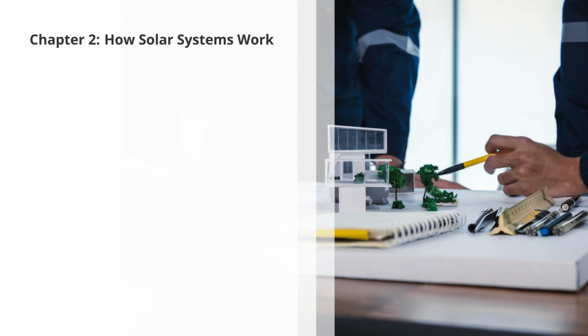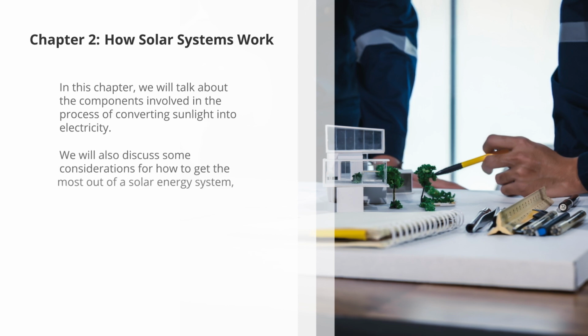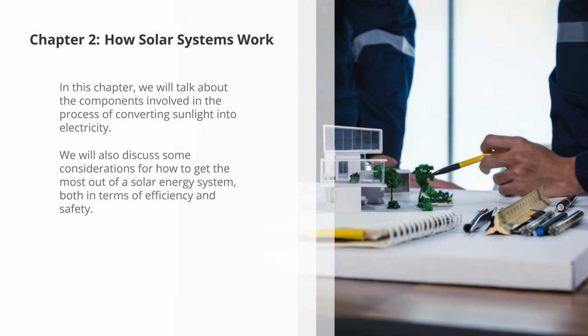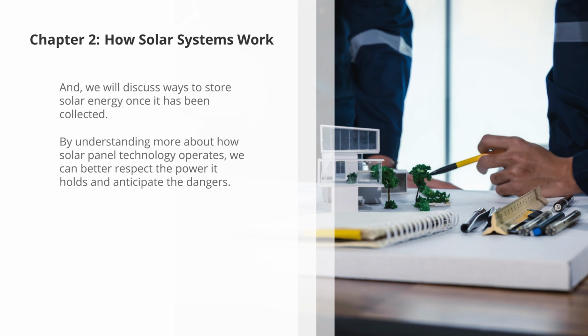Chapter 2. How solar systems work. In this chapter, we will talk about the components involved in the process of converting sunlight into electricity. We will also discuss some considerations for how to get the most out of a solar energy system, both in terms of efficiency and safety. And we will discuss ways to store solar energy once it has been collected. By understanding more about how solar panel technology operates, we can better respect the power it holds and anticipate the dangers.